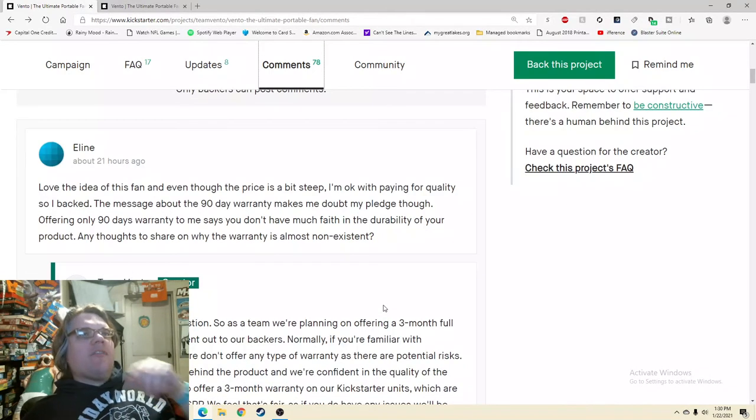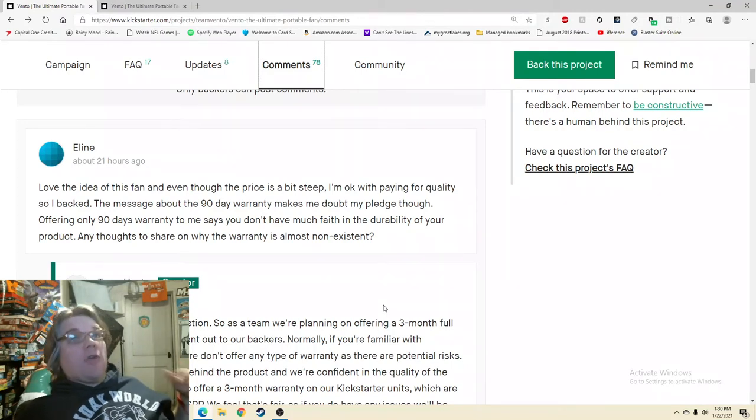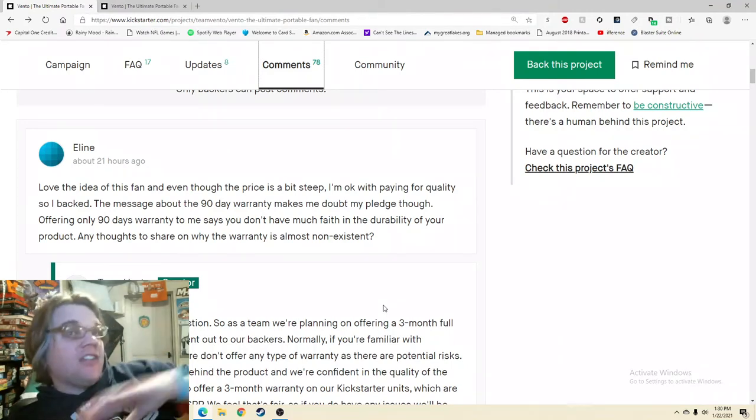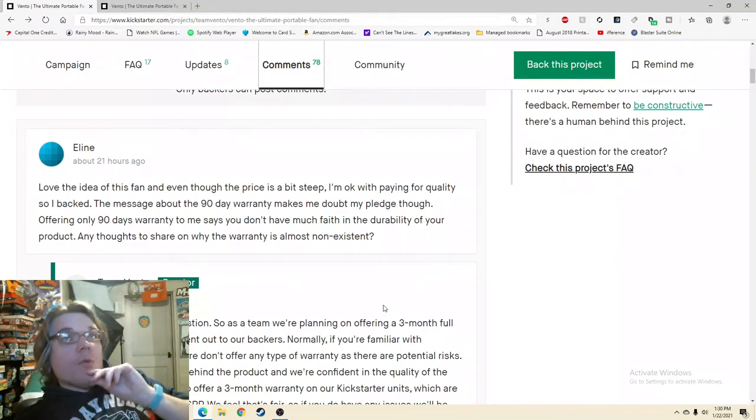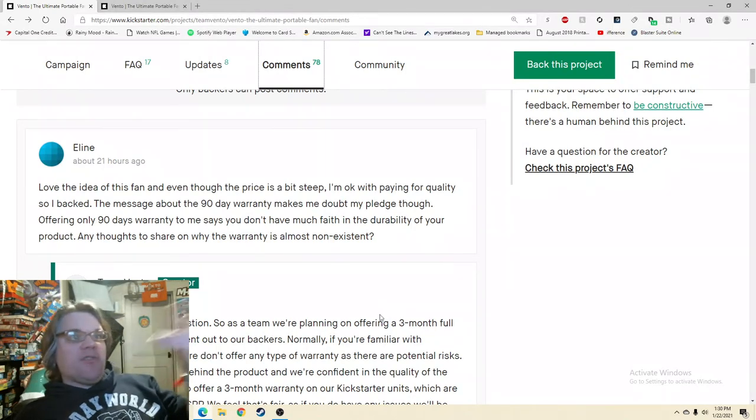Let's check it out. "Love the idea of this fan, and even though the price is a bit steep, I'm okay with paying for quality, so I backed." Okay, so Eline has a different opinion on the price than I do. I actually thought it was kind of reasonable for what I consider to be a really nice item. But everybody's different. That's what's unique about Kickstarters.